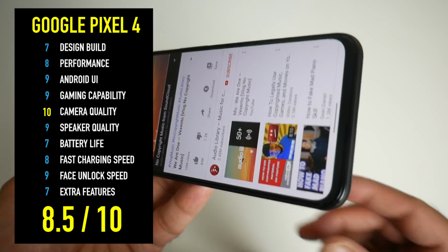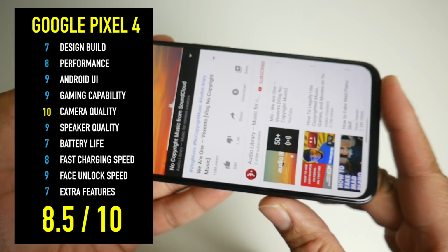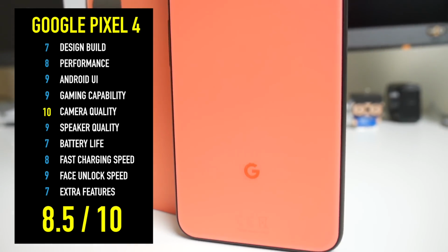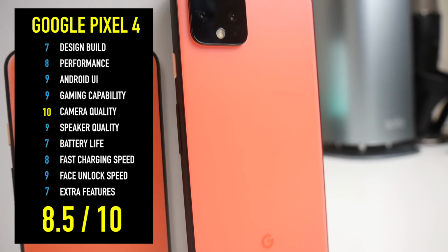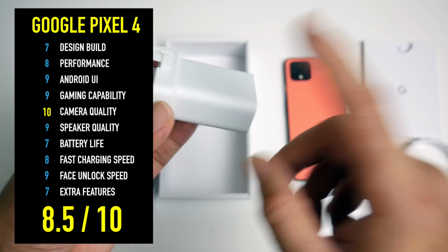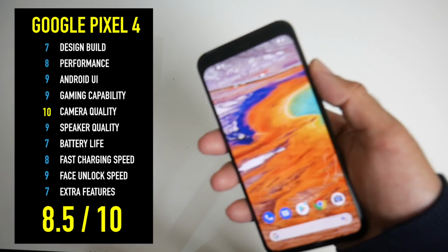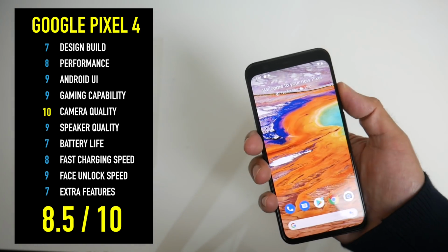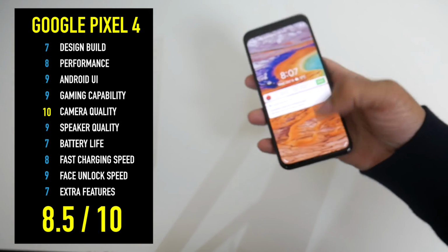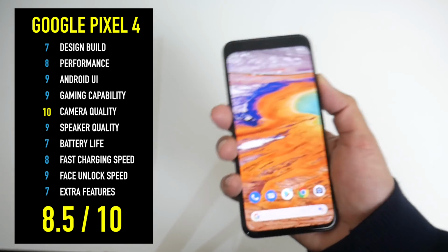Meanwhile, stereo speakers are very good quality. There is no distortion at all. You have crystal clear stereo sound, and it gets pretty loud too. Battery life can last you a day with heavy usage, with around 4 to 5 hours of on-screen time. Furthermore, an 18-watt fast charger is included in the box, and it takes around 18 minutes to fully charge from 0%. Face unlock is actually very fast and responsive, and with the addition of motion sense technology, the device can sense that you are going to pick up your smartphone, and therefore it starts loading the camera unlock software early, giving you a very fast face unlocking experience.